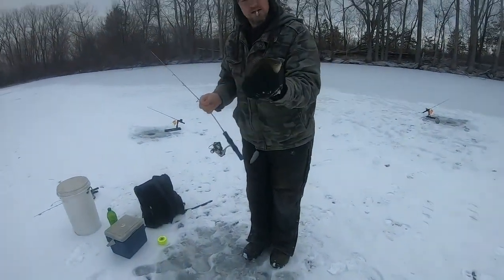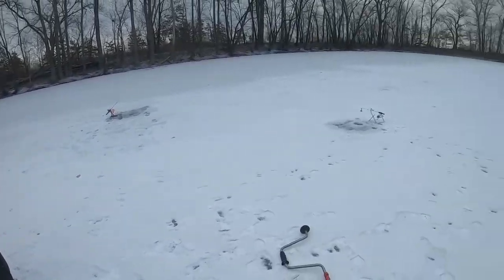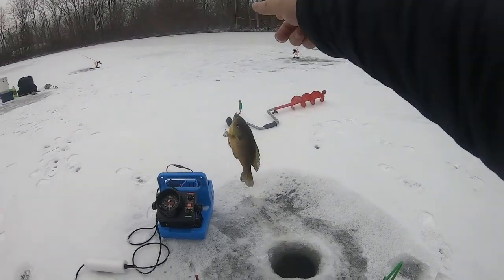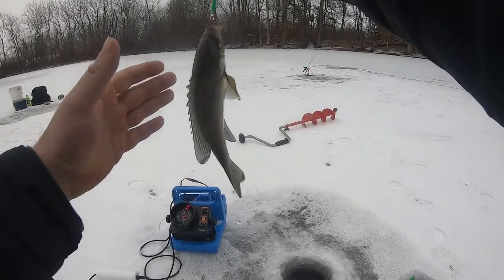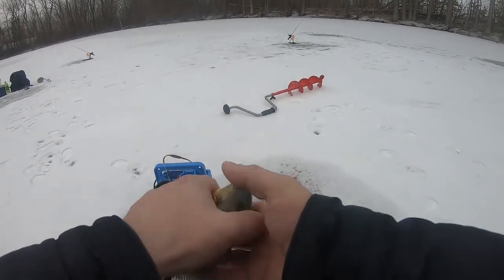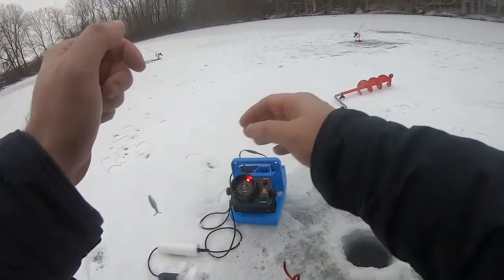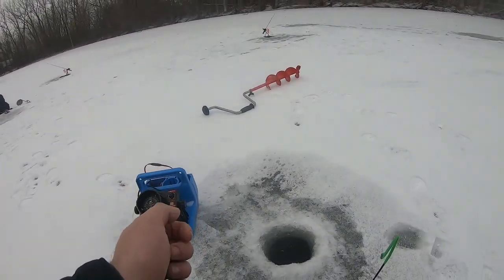Yep. He's gonna be a giant someday. He's a big old guy. Well, I found a school. There's one. Little guy. You're not the size we're looking for, buddy. There you go. Cool. Let's rebait and go get another one.